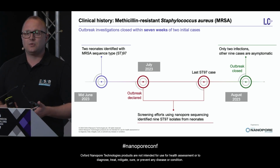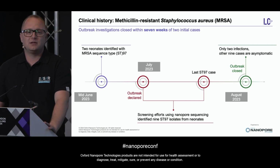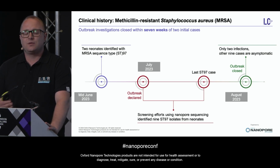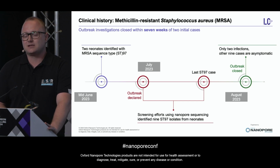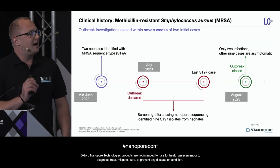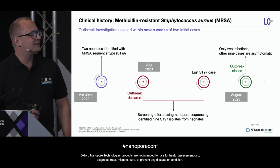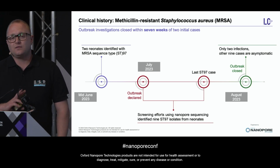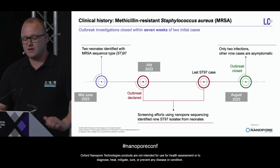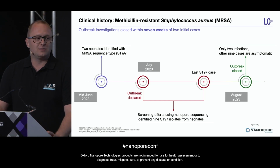You got 2 babies in the NICU with the same sequence type. So we opened an investigation and screened all the neonates in the unit. And we found another 9 babies with asymptomatic carriers of this MRSA sequence type 97. So the power in this was we were able to identify that outbreak very early, but from only 2 infections. The other 9 were asymptomatic, colonized. So 2 weeks after the last case of sequence type 97 was found, we were able to declare the outbreak closed. Now, this is one of the success stories, and hopefully the power of nanopore sequencing really comes through here.